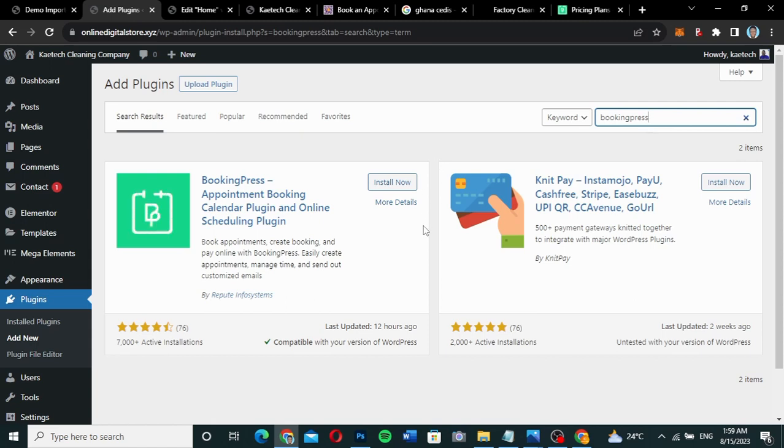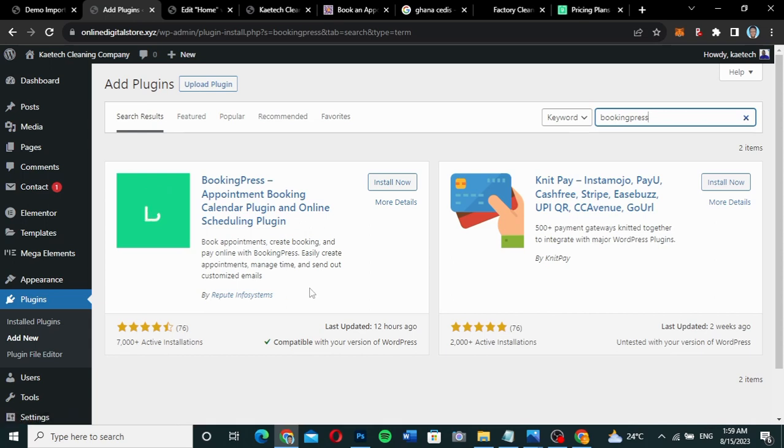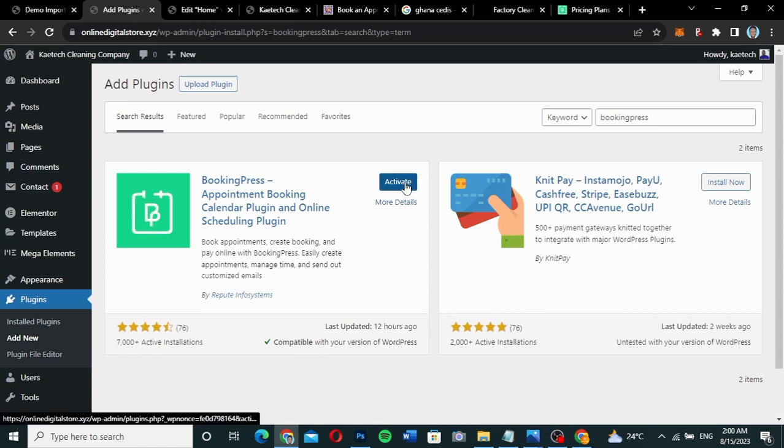As you can see, this is the Booking Press appointment calendar plugin and online scheduling plugin. You can use the free version to test it out. If you like it, then you can get the pro version and all the add-ons. So we're just going to click on install now over here, and then we are going to install the booking plugin to help us book appointments online. We're going to click on activate.